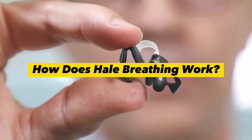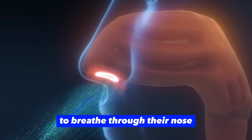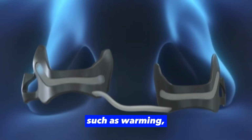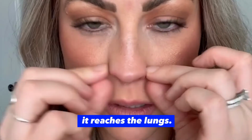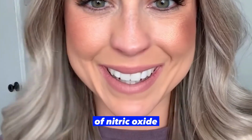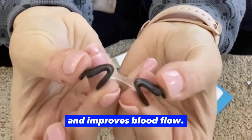How does Hale breathing work? Hale breathing works by encouraging people to breathe through their nose rather than their mouth. Nose breathing has several benefits, such as warming, humidifying, and filtering the air before it reaches the lungs. Nose breathing also promotes the production of nitric oxide, which helps to increase oxygen uptake and improves blood flow.